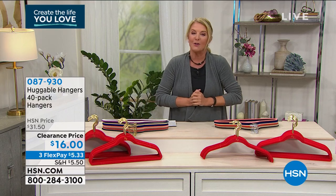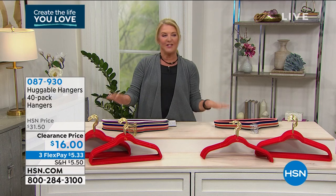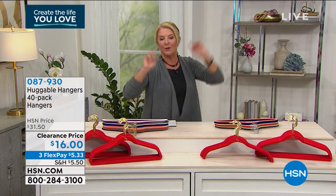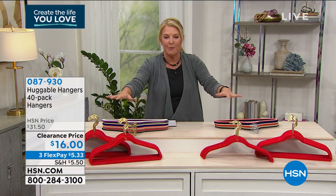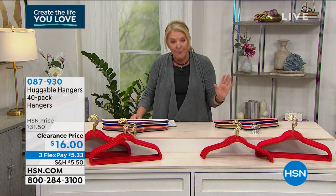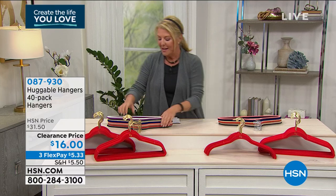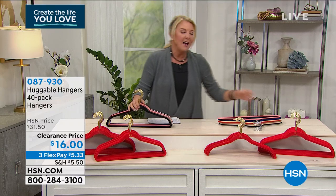But let's jump into this. The most famous hangers in the world. Do you know, you see these on TV shows? Whenever they go to celebrities' homes and they're in their gorgeous closets, I always snoop and look at what the hangers are. And typically, no kidding, they'll be our Huggable hangers. These are the best darn hangers on the face of the earth. And when we're talking about organization, I've got a tip for you.